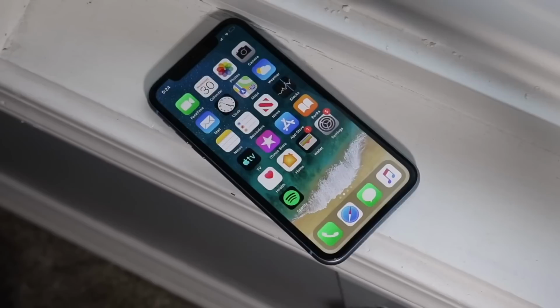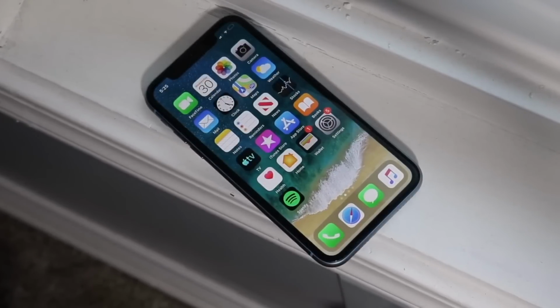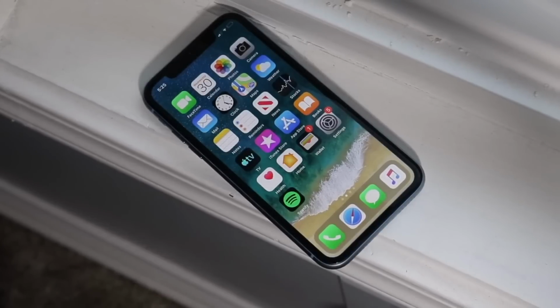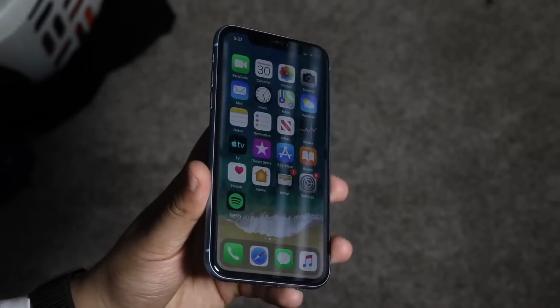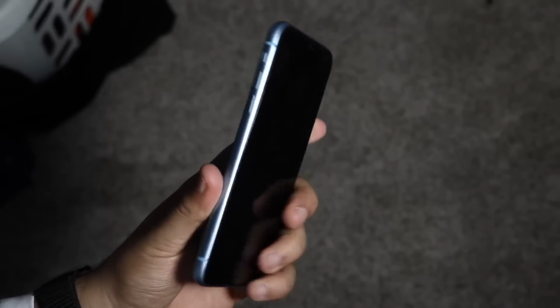Now moving on to the software side of things, this thing was released with iOS 12. You are able to upgrade it right now to iOS 13.3. We just got the 13.3.1 beta 2 yesterday, and Apple is just taking their time with these software updates. I wish they could speed up a little bit more so we can get official builds. A lot of people are having problems, but regardless, this thing is just getting started with software updates, and I cannot say that enough.